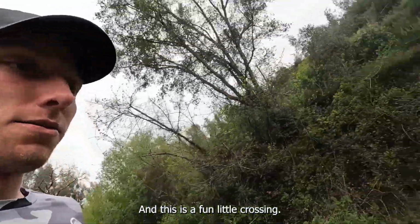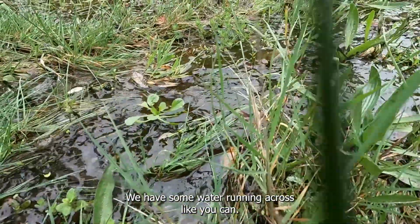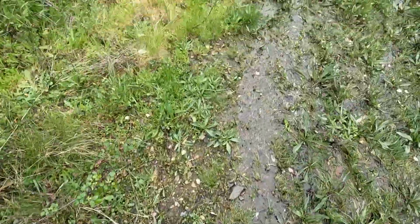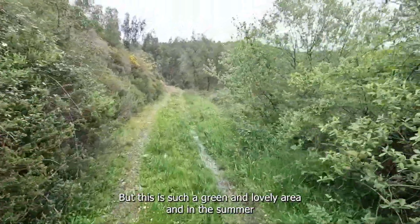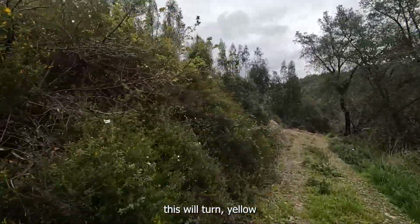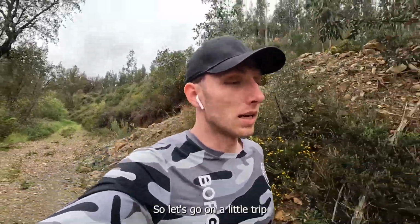And this is a fun little crossing. We have some water running across. I think you can, yeah, you can see. There we go. But luckily, because it's a trail run, this is part of it, and we get to walk through these as well, which is cool. This is such a green and lovely area, and in the summer this will all turn yellow. Right now it's particularly beautiful, so let's go on a little trip.